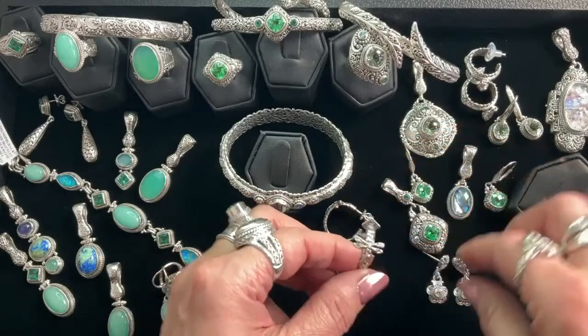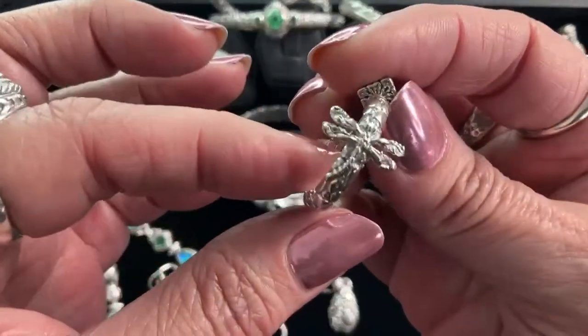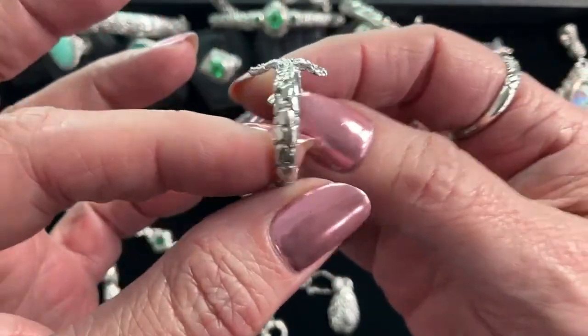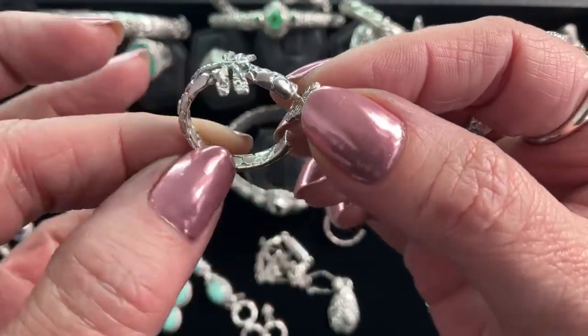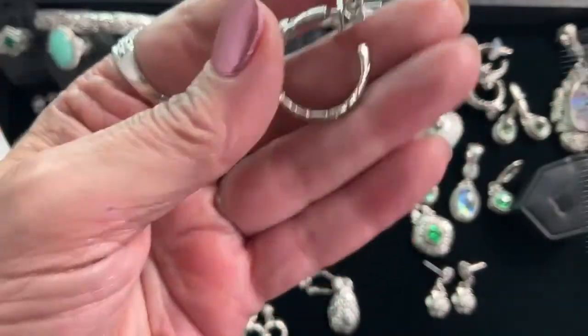I did another option too. If you don't want to do the moissanite, ladies, I keep trying to show these, and these are some of the best earrings. I love these hoops. Actually, I don't even know why we don't have these hoops just by themselves. But the dragonflies, these are so cool.